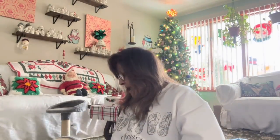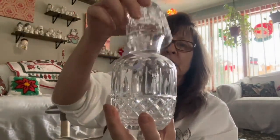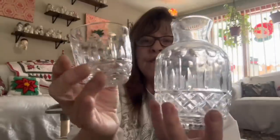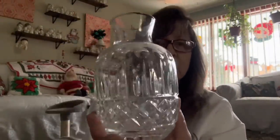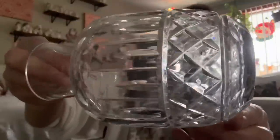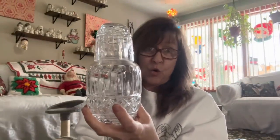I also got this. Look at this beautiful crystal tumbler. OMG. It is in perfect condition. No chips, flea bites, no cracks. It's gorgeous. Perfect. That is gorgeous.